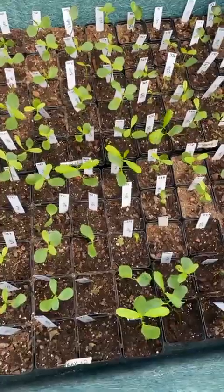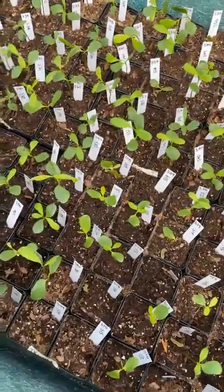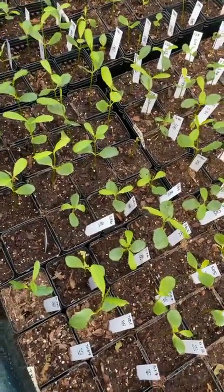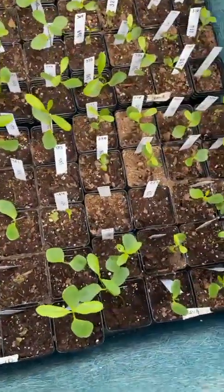So every day we come in here, we water these plants, and we check to see how they're doing. We check on the undersides for any caterpillars or other things. We also do a little check on the sediment on the ground to see if anything is happening.